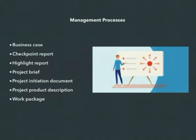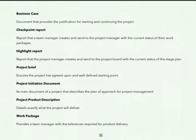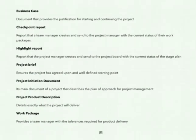This includes business case, checkpoint report, highlight report, project brief, project initiation document, project product description, and the last one is work packages. We're going to discuss each and every one here.